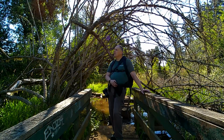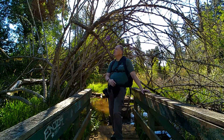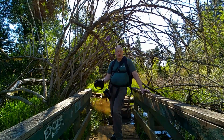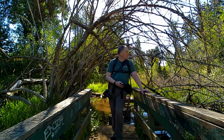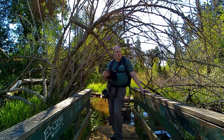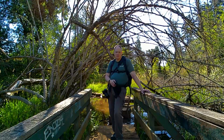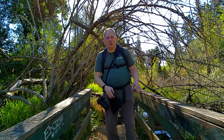So I'm going to continue, and if I'm lucky, I will actually see some birds, other wildlife that actually wants to stay still long enough to get photos. And if that happens, I'll be able to change lenses and try to get some of that as well. So until next time, I'm walking on, and we'll see what I get.